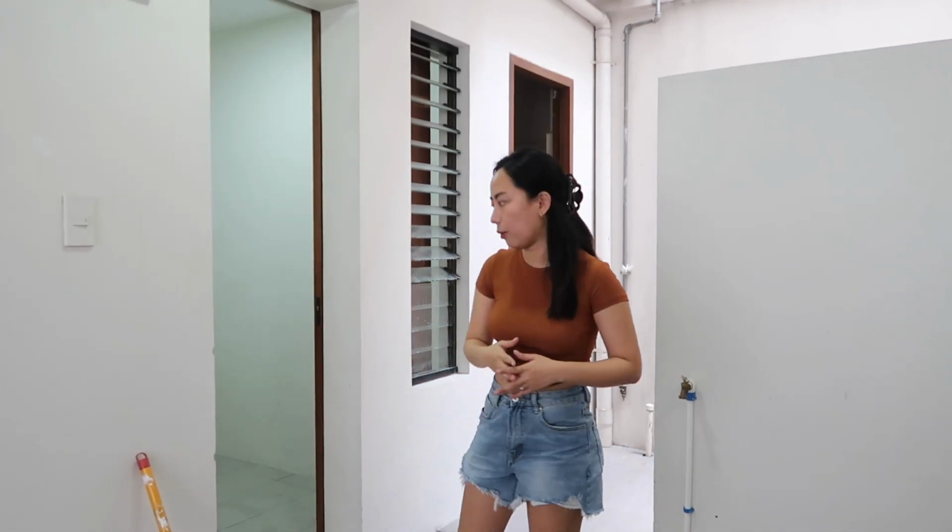So anyway, yeah, this is the second floor. Pakita ko muna sa inyo what's on the first floor. So, ito yung first floor. Itong tinatayuan natin ngayon is the car garage. So, meron siyang space for one, pero pwede din mag-park yung sasakyan dun sa tapat. So, total of two cars pwede.